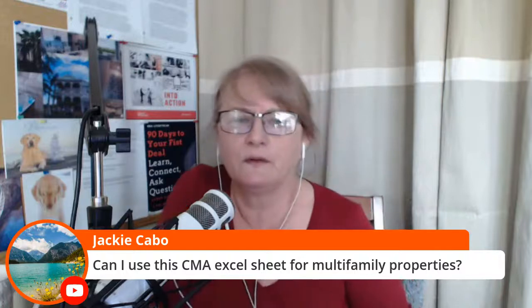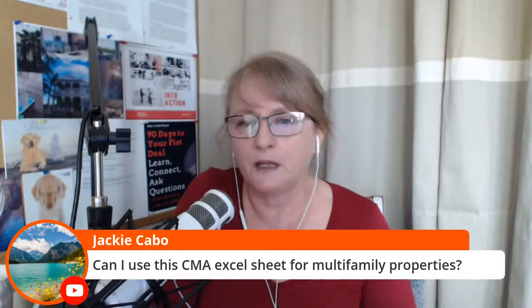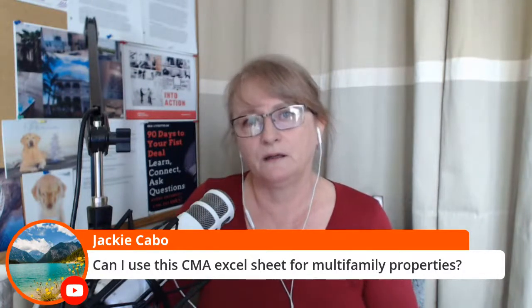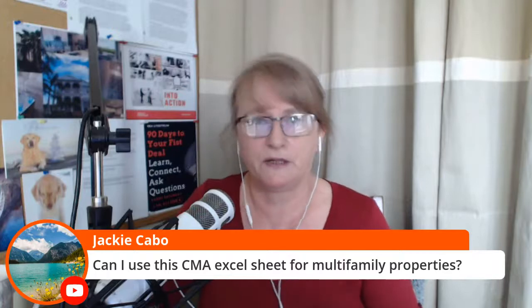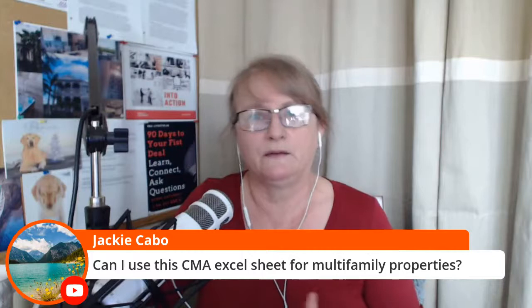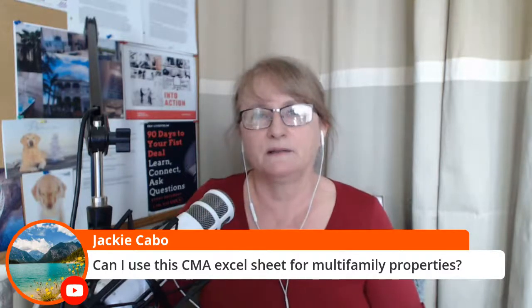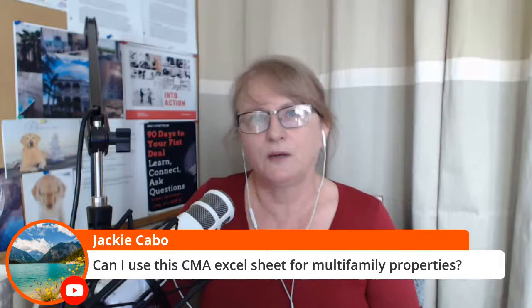Okay, so the next question is, can I use the CMA Excel sheet for multifamily properties? Actually, you can't, because a different approach is used for multifamily properties. They use an income cap approach, and for residential single family homes and townhomes, we use the comparative market approach, which means exactly that: we compare the subject property to other properties, and that's how we determine the value by comparison. So that's why you cannot use it. I mean, you can, but it's not done typically.